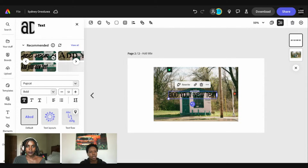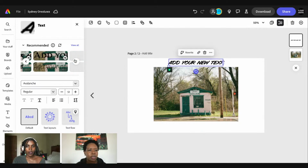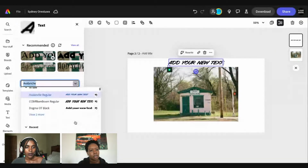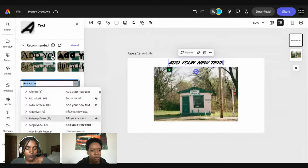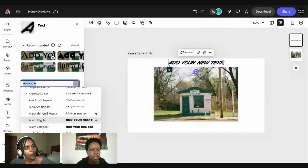Let's see. I'm thinking something clean. I'll put it here so you can see it. Maybe some sort of sans serif. That's what I'm thinking. Let's see what they have. Actually, let me see what you just scrolled past. It's like AKT.